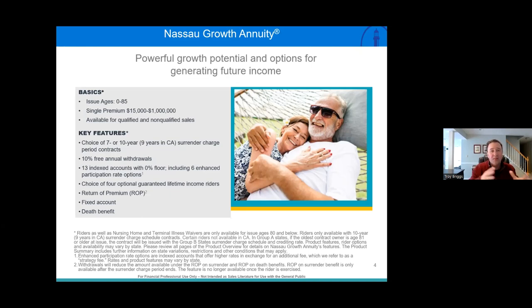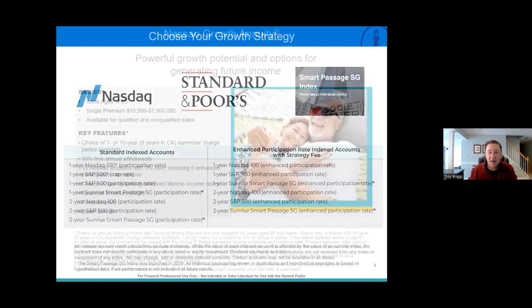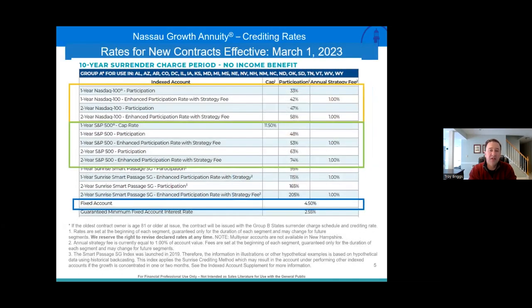We've got a 7 and a 10-year option, full death benefits, by the way, in all of our products, including the bonus product, which I'm going to get to here in just a second. Here we go, here are the rates. This is for our growth annuity, and this is what we call our 10-year A schedule. So if you don't see your state, don't panic. We're probably approved in your state. We always encourage you to check out our website for state availability.